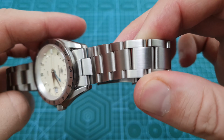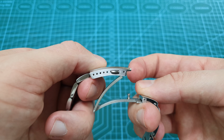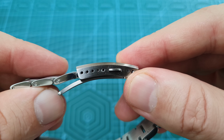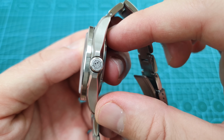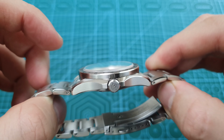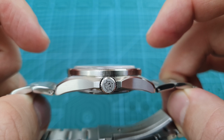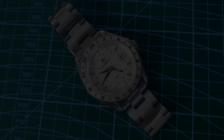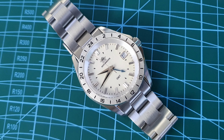Fully solid tapering bracelet with milled clasp and a whopping 5 micro adjusts. Signed screw down crown that's also signed, and it's only pretty slim, I think about 12 and a bit mil thick. But with watches that have a domed crystal, because the dome obviously increases the height of the watch, the thickness doesn't actually feel that thick. So it's light, and it's by no means a bulky watch.